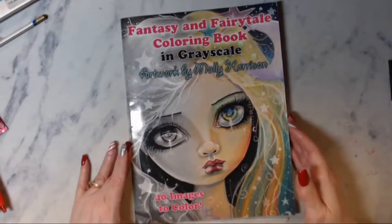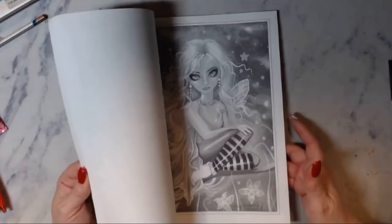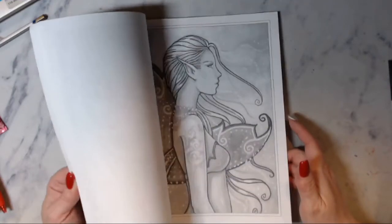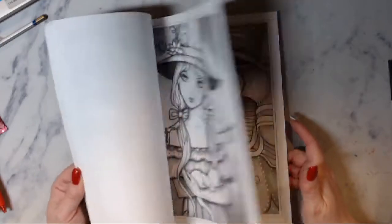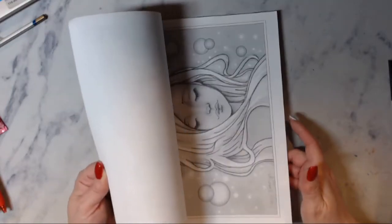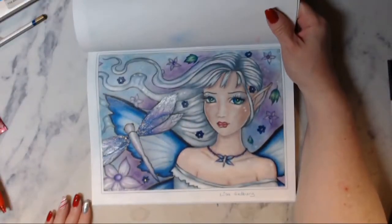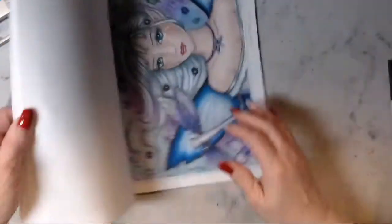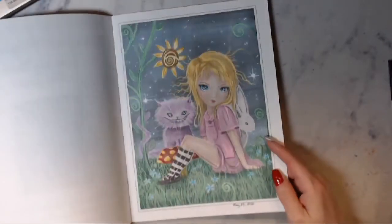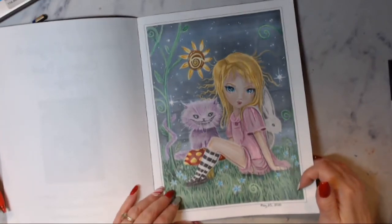And I have this last one of hers, Fantasy and Fairy Tale in Grayscale. This was given to me by Lisa Gadbury. The paper quality is pretty crappy on here. Lisa did color a picture in here before she gave me the book. Yeah. So Lisa did this one. I don't know what she used on this page, but she didn't care for the book, so she gave it to me, and I did one picture in here, and I wasn't thrilled with the paper either. It really needs markers, because colored pencils work like crap in this book.